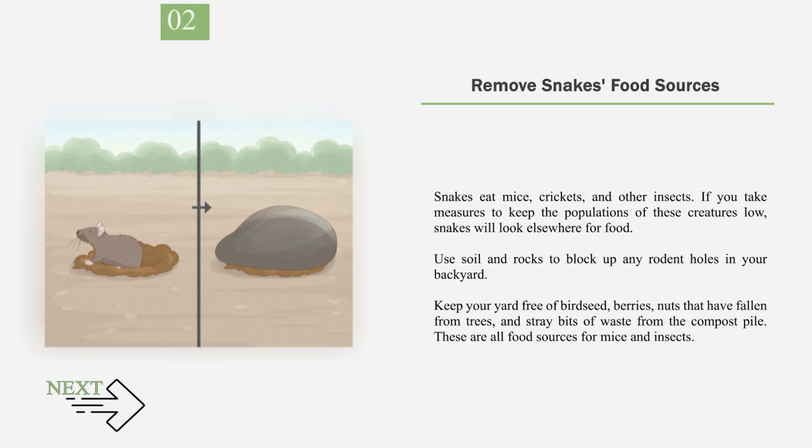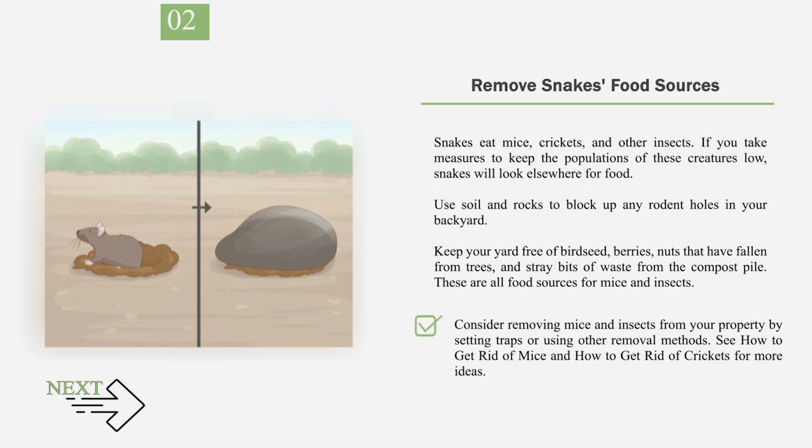Use soil and rocks to block up any rodent holes in your backyard. Keep your yard free of birdseed, berries, nuts that have fallen from trees, and stray bits of waste from the compost pile. These are all food sources for mice and insects. Consider removing mice and insects from your property by setting traps or using other removal methods. See how to get rid of mice and how to get rid of crickets for more ideas.